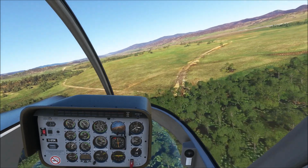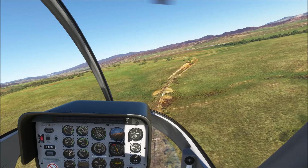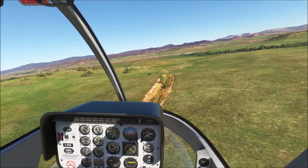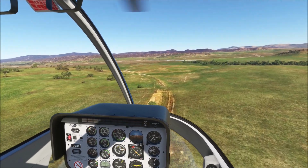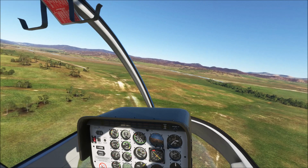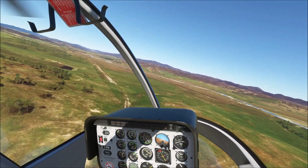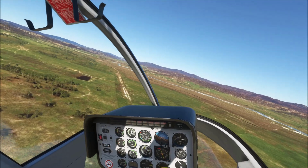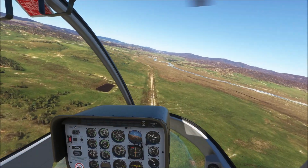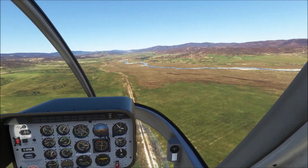And then it skirts around the western side of the small hill. More a bump in the landscape than a hill, but anyway. And onto the river flats of the Molonglo River, I think it is. Yeah, I think that's the Molonglo River that runs through there.